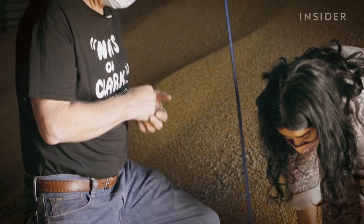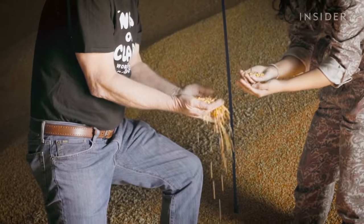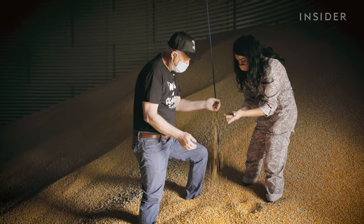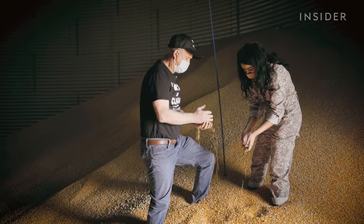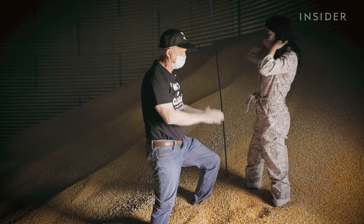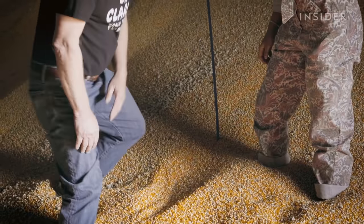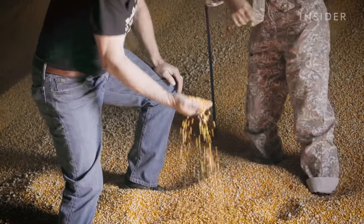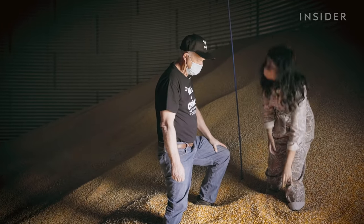So I'm touching this kernel right now. Can you by feel know the moisture content? No, I wish we could. The way it flows, it's in perfect condition. If corn is a little wet, it doesn't flow good. Like when we step in this and the corn slides down, that means it's in good condition. It's just nice big kernels of corn. We can keep it for 4 or 5 years. 4 or 5 years? Yes.